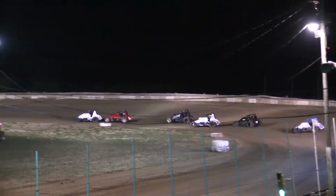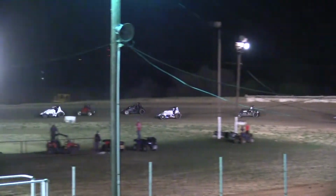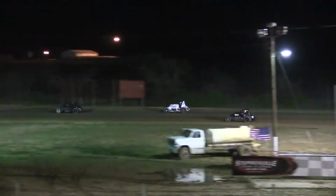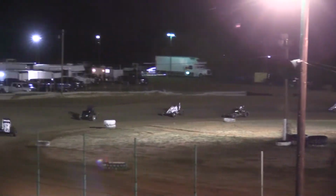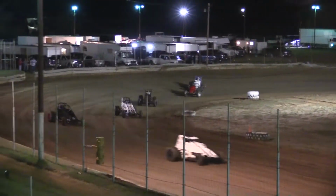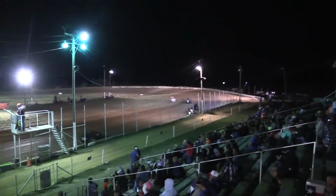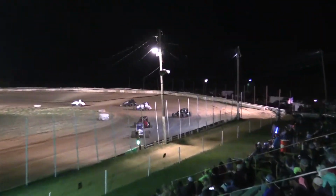Moore trying to hug the bottom, gets a little loose. Oh, trouble! Now White gets going and loops around on the backstretch. Moore stays strong in first place. How about that, race fans? He throws a slider as he does a pirouette down the back straightaway.